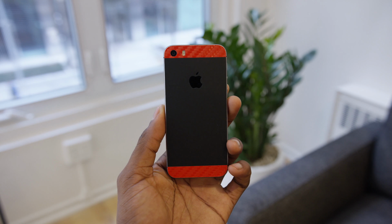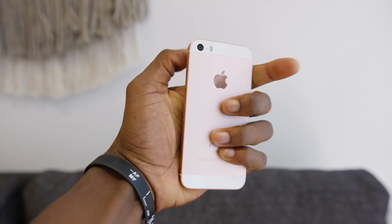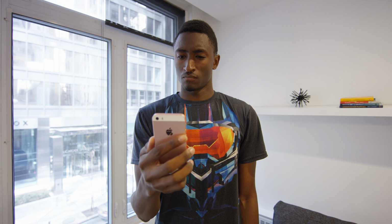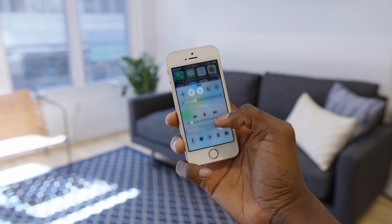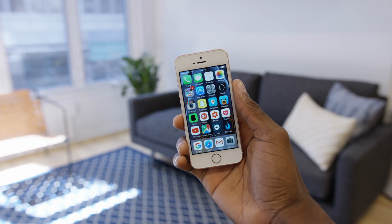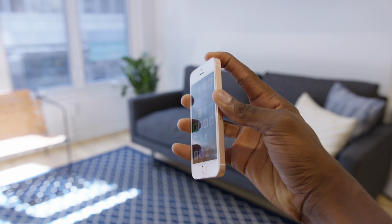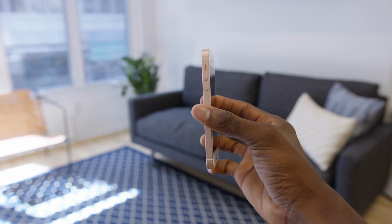But when I first got the SE out of the box, I'd been using big phones for the past few years, so seeing a tiny phone that just gets swallowed up in my hands was like, nope, no way. No way I could use this phone every day and do all the same stuff that I'm used to doing on a bigger screen. But it actually turned out to be not that bad thanks to the high-end specs, and now I feel like I want to see more high-end, smaller Android phones too.